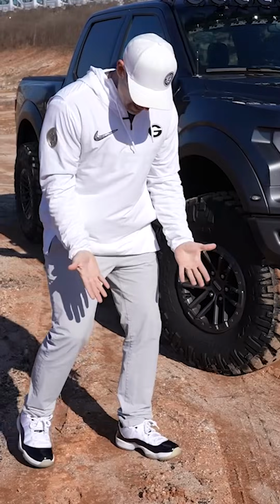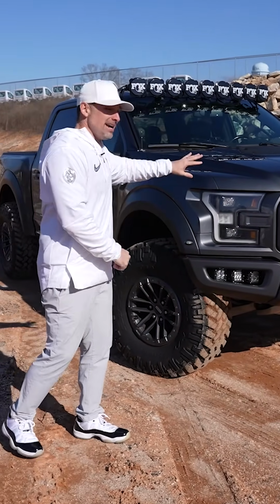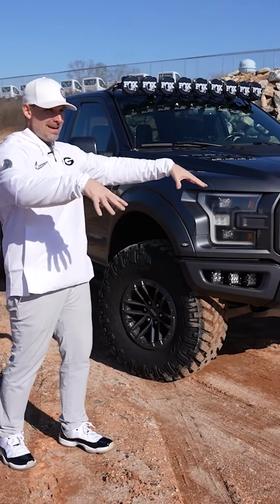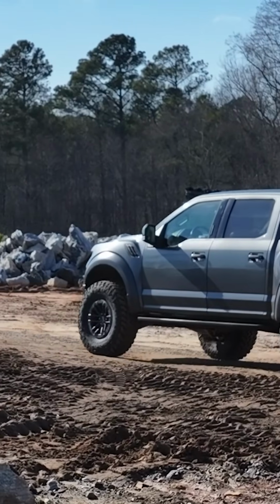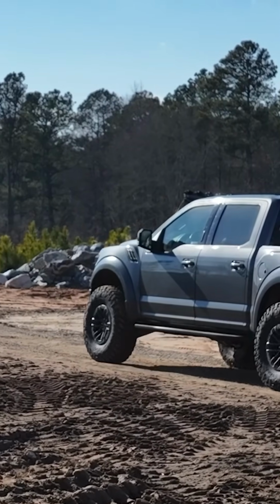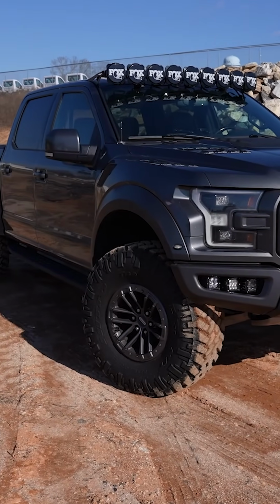I'm so pumped up, I'm in my Jordans out here on the mud, y'all. We're gonna clean this thing up and do it inside because it's very windy today, but this is where it's gotta be. Out here on the hallowed grounds behind Aikens is right where this thing belongs. So we are Icon 2¼ inch leveled on 37s, and we're on Trail Grapplers. This thing just continues to impress me.